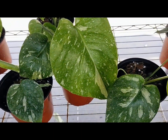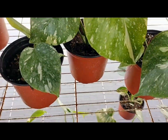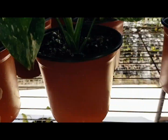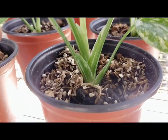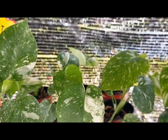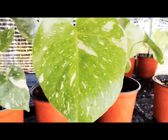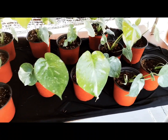Now, the first and most important observation is that Monstera Constellation does not exist as a natural plant. That means you will not find it growing in the wild or in a natural habitat, because this plant is created in a lab, as a tissue culture plant. I will get into more details, and that is the main topic of this discussion.